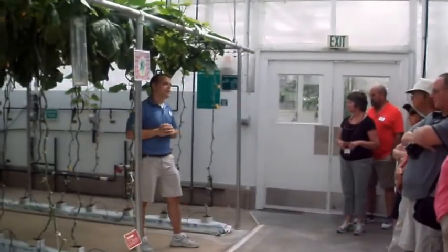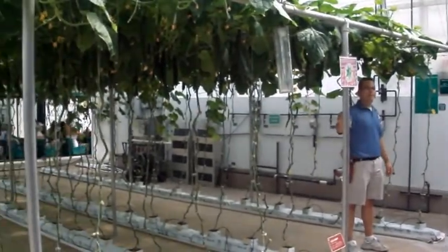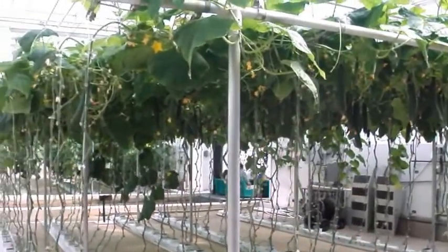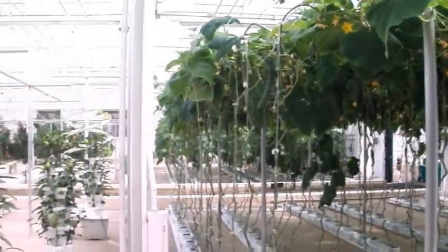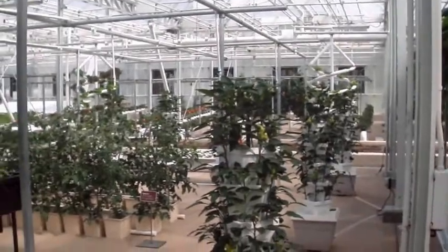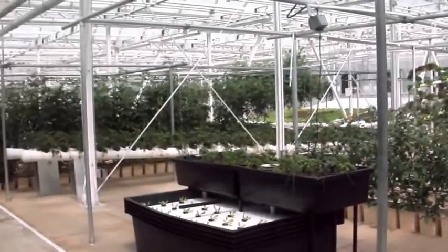Very space efficient, because instead of going out with the plants, we're going up with them. So pretty much everything is trained to grow up on these strings. This is where your cucumbers came from. We've got two patches, one here and one on the other side of the canal. In our peak production, we'll get about 100 pounds of cucumbers per day. So that's how efficient these are.